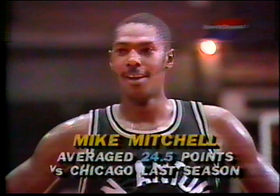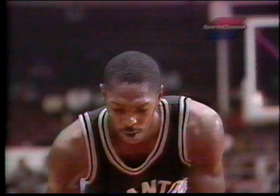Mitchell at the line. He hits it. He has 14 points now on the night. That's the story. Boy, what an offensive player this guy was. And certainly he was never better than against the Bulls. He really hurt the Bulls last year. Came into his own with a very poor team, the Cleveland Cavaliers. Yeah. And was a standout.